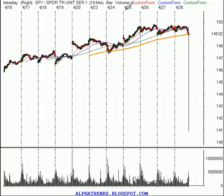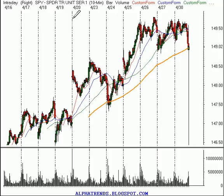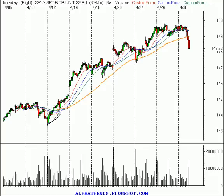But the market was extended. It got a little overdone on the upside. We do still have a rising 5-day moving average, and the market came right down to that level. So you can see that there hasn't really been severe damage done at all, very little damage done, in fact. But we can see that the longer-term trend line has been broken here.